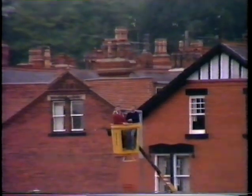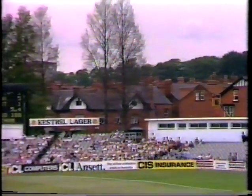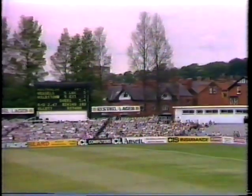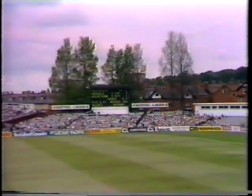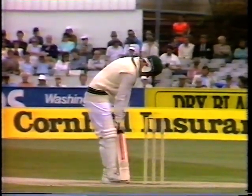Some of the workers outside the ground had the problem of fixing all the lights and various things that are going wrong out there. But, unfortunately for them, the contraption seems to have become stuck just above the ground.